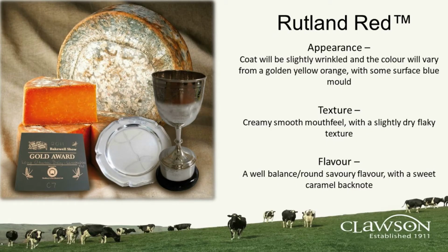Rutland Red, before we move on to the blended cheeses, was always made by the Stilton manufacturers. We're the only ones that continue to make it. It's an air-dried cheese. It's very traditional. It never sees a vac bag. It dries out, it firms up, and it has a very flaky texture, but it is sweet and nutty in flavour. I'd encourage you, if you ever get the opportunity, to try some traditional Rutland Red. It is completely different to a red Leicester cheese because it's air dried, it's got a traditional coat, and it has a different flavour and texture.